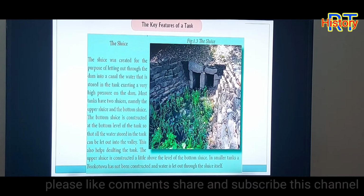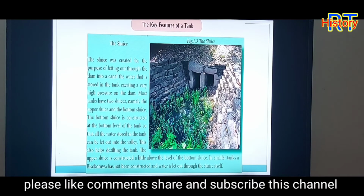The upper sluice is constructed a little above the level of the bottom sluice. In smaller tanks, the bisokotuwa has not been constructed and water is let out through the sluice itself. So it controls the pressure of the smaller tanks. So at that time, the bisokotuwa was not constructed.